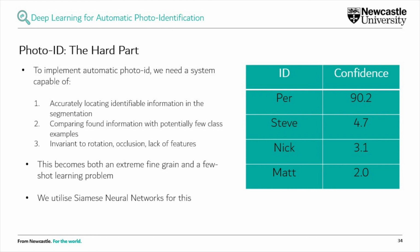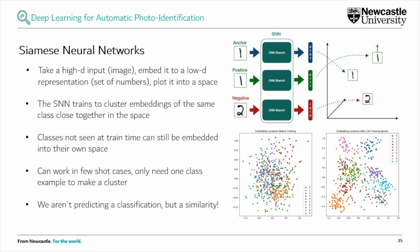Luckily we can use a thing called Siamese neural networks to help us get around both of these problems. I don't have time to go into the details of Siamese neural networks in this talk, but in essence we take a high dimensional input such as an image and embed this down into a low dimension, essentially giving us a set of numbers which represent the input. This embedding can then be plotted into some multi-dimensional space, and the network is trained to cluster these embeddings in the space such that images of the same class have close embeddings and those of different classes have highly different embeddings. This allows us to work with classes where we have very few examples, as in theory we only need to have one example image in order to form a cluster.